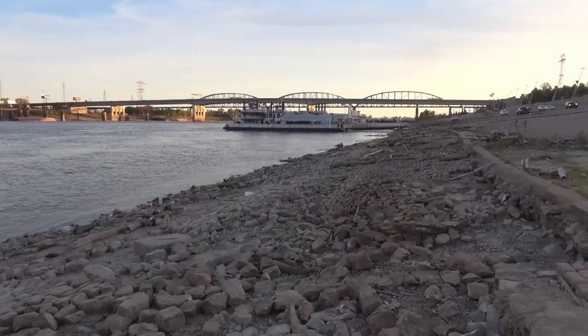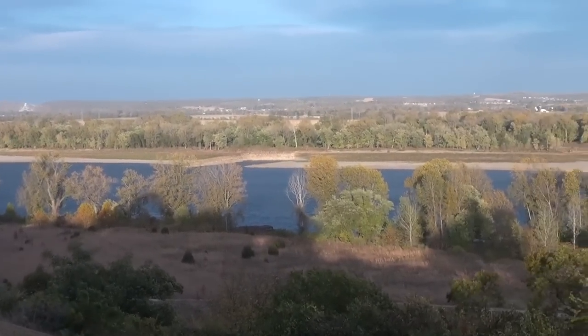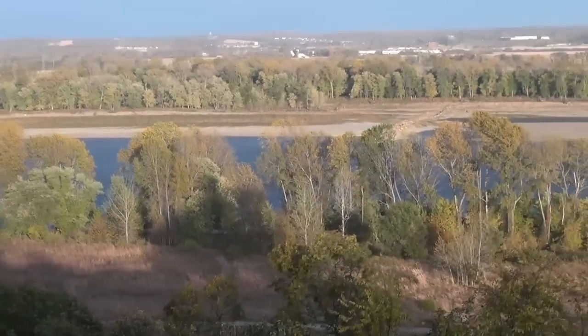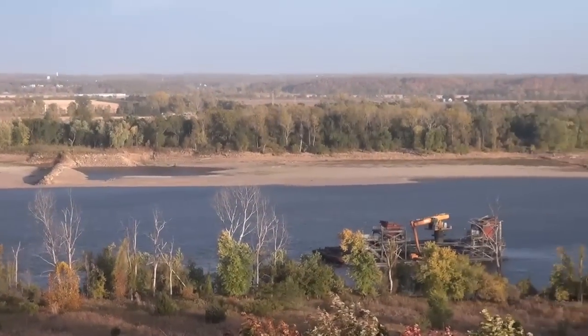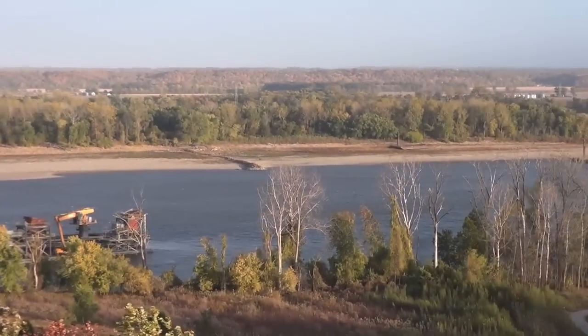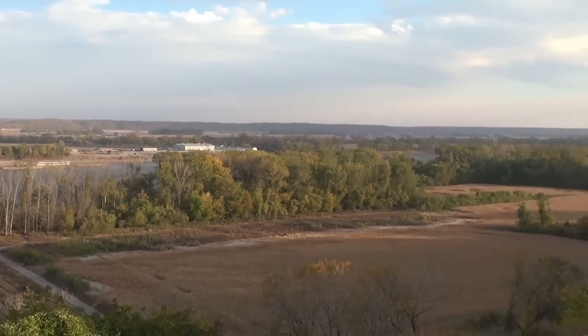I've got various clips I'm going to run for you showing you how dry it is downtown. And then I'm going to show you a clip here from the property. As you guys go back through the shows, you've seen flood stages here as I've done photo shoots in the backyard before with models. But look at this. It's nothing but sandbars. It looks like the beach. I don't have to go to Florida. I just have to go down the cliff, and I've got my very own beach.